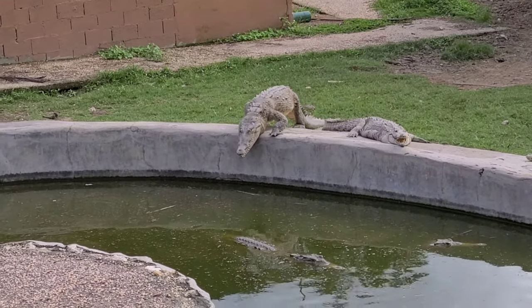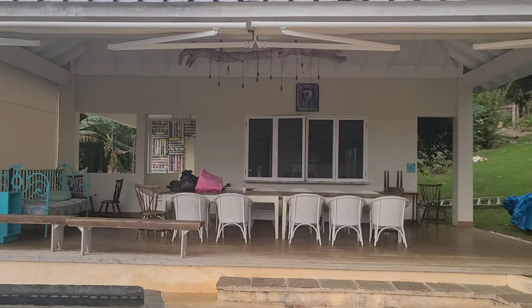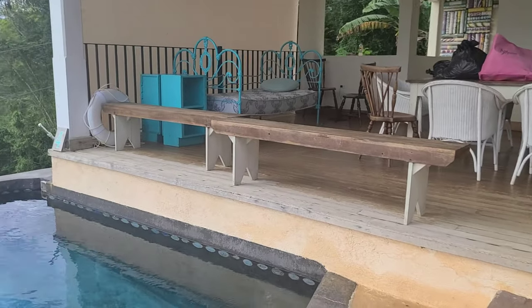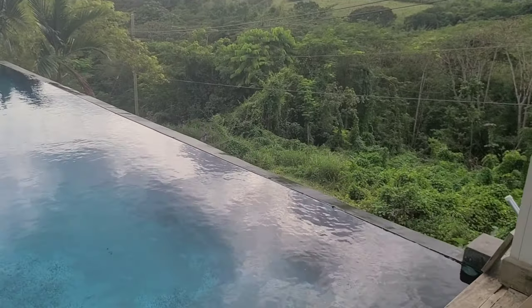See one of them crawling. Wow, this is beautiful to see. All right. This is beautiful. Look, look, look at that. Somebody give me the house here. I'll take it. Look at the runoff.